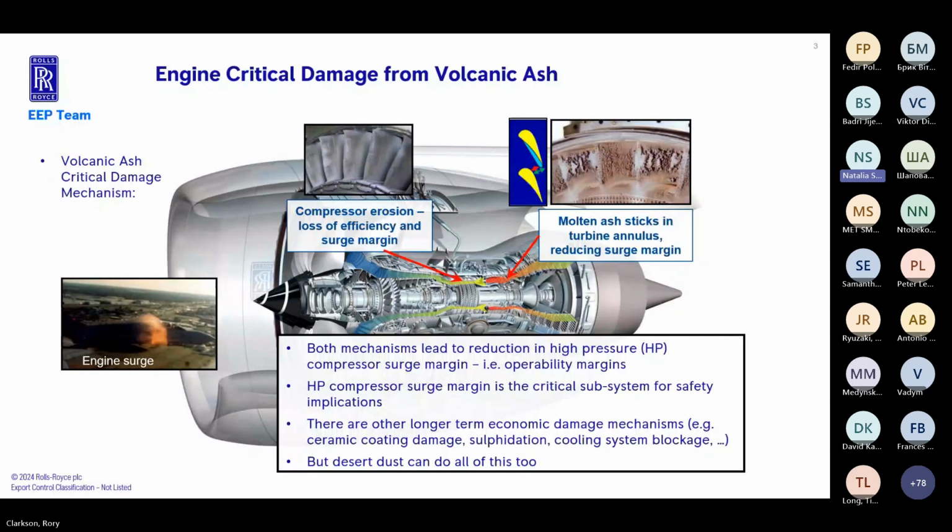Now, I stress in the bullet points below that, as I've already said, there are other damage mechanisms associated with these atmospheric phenomena: contamination of avionics bays such that the electronic components can get insulated by deposits, they start to overheat and can fail. You can get cooling systems partially blocked up, and they start to reduce the amount of cooling to the critical parts of the engine, and eventually they will overheat and fail.